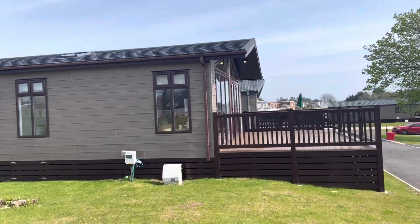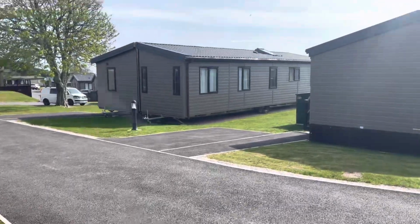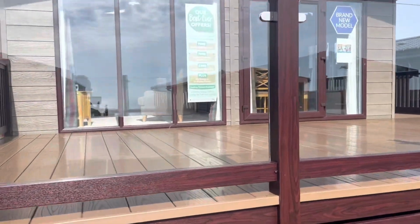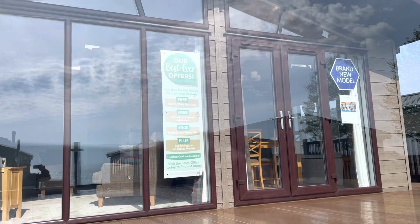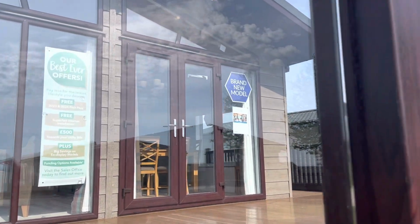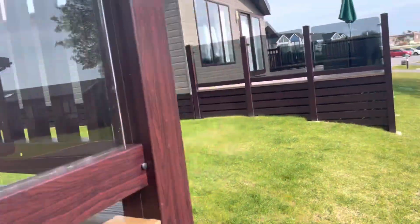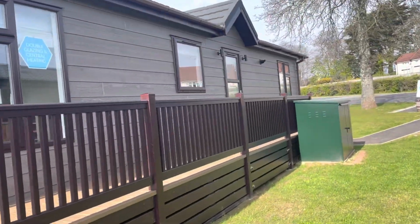So yeah, I think this might be a show model. So let's have a look, see if we can see what's in it. Brand new model. I wonder if the staff are here today trying to sell it. Let's have a look, if we can go up and have a look. Anybody got a spare £375,000 for a prestige Forester's Lodge? I bet they're all probably locked up.